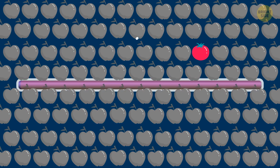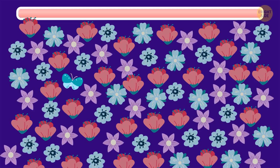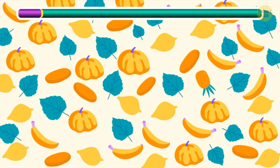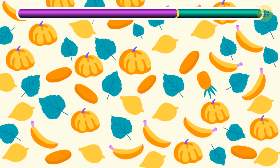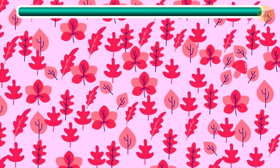Found it! There's a butterfly hiding somewhere among those flowers. Do you see it? Fantastic! It's right there. Can you find the one and only pineapple in this image? Great job! One of these colorful leaves is in fact a mushroom. Can you spot it?